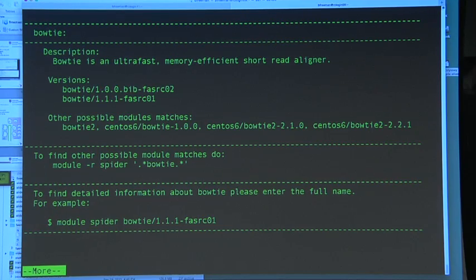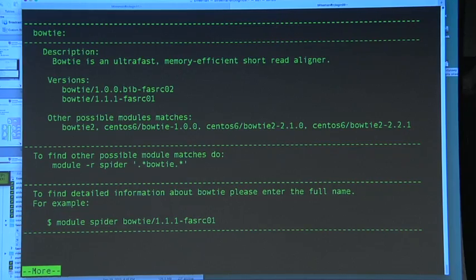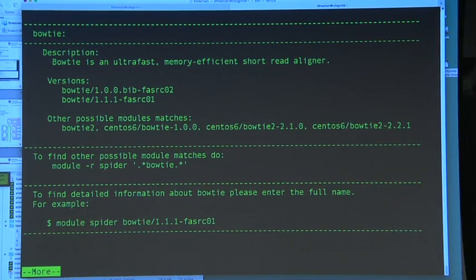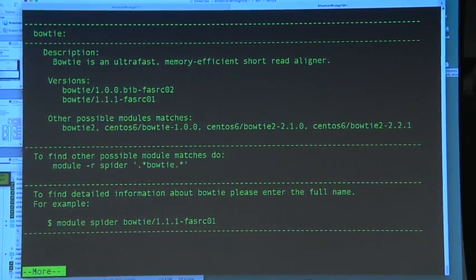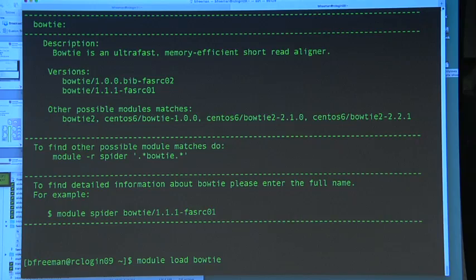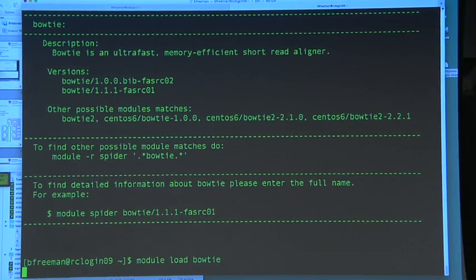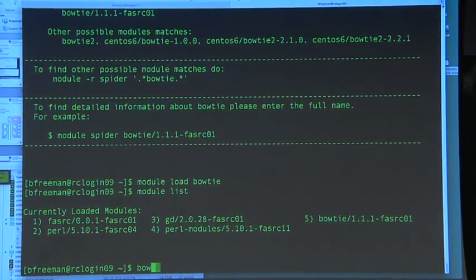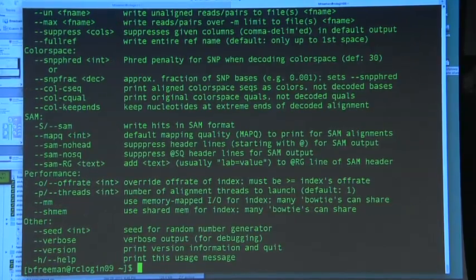The CentOS branch is our old module system, and you can access that by using module load legacy. And once you do module load legacy, then you can also access all the other module sets, okay? And I'm really interested in only the latest. So I'm going to say module load bowtie. Okay, once I've done that, then I can say module list. You'll see that I now also have bowtie loaded, which is the latest. And if I say bowtie, I now actually have access to the bowtie binary.